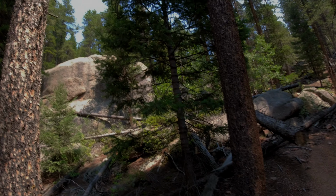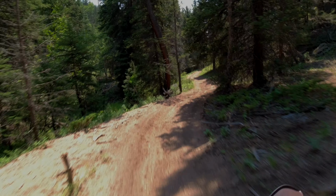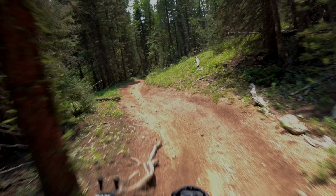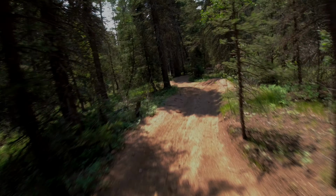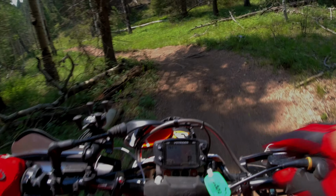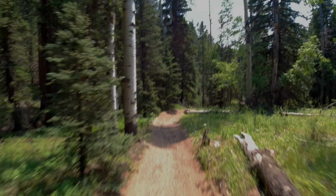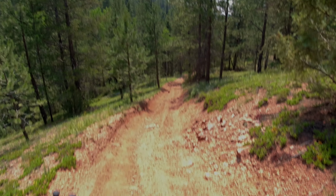I don't know if this thing goes all the way around and makes a loop, or if I'm gonna have to come back down this. Let me dig out the phone and figure out where I'm at here. That was a fun little downhill section. That is very steep. There's no two ways around that.